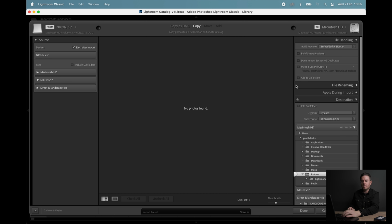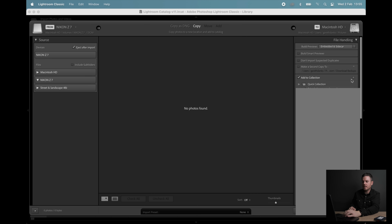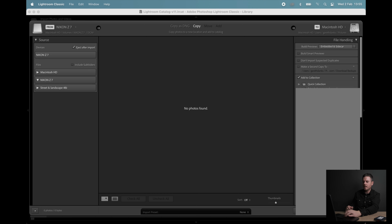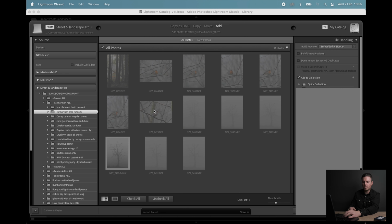And what I'd normally do, the old way, is literally create a collection here. So add to collection, and then I would say, I don't know, Carmarthen random drive. Let's call it Carmarthen random. So that's what I would normally do, is create that folder there like that, and then import all those pictures that we've just added. Obviously can't re-import them because they're already there. But what I would normally do is create a quick collection here, which I can import them over to that way.